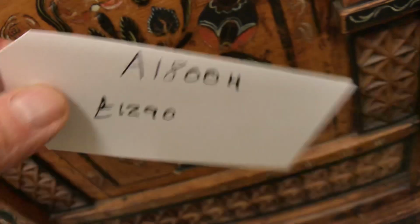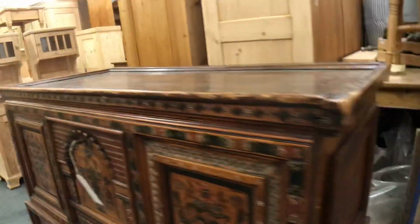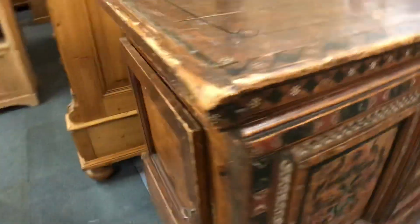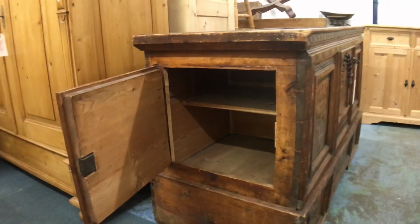£12.90 price. There's the dimensions. You've got a small door in each end, which has been modified at some point. So you get into it on the sides there.